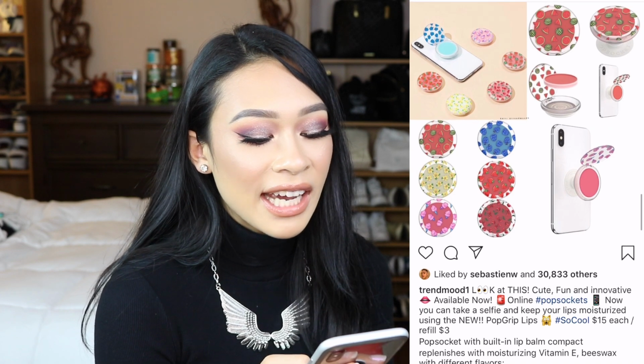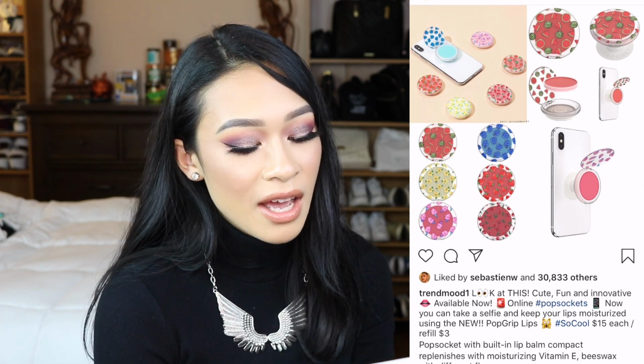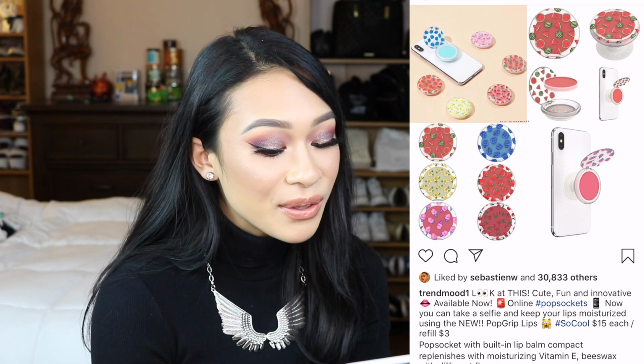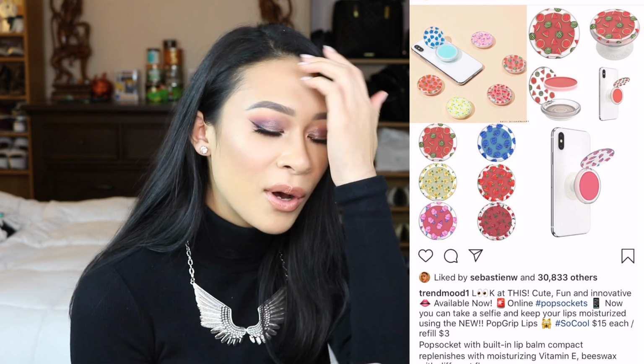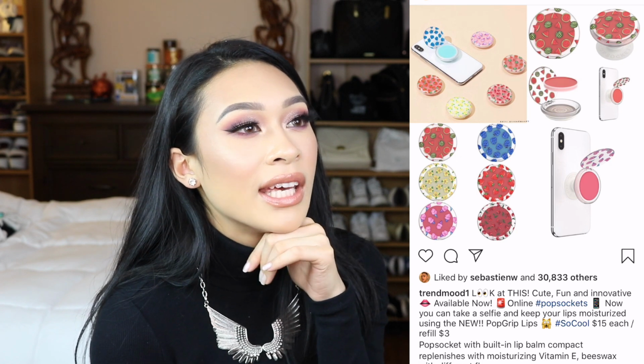These type of things kind of make me question the quality of a lip balm, because as most of you guys know, I have really chapped lips and I'm very picky when it comes to lip balms. So I would have to see reviews. Sydney said she was definitely thinking about buying it, so I'd probably have her test it out and then tell me the details later.